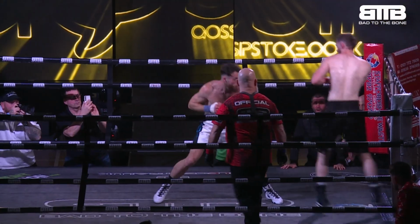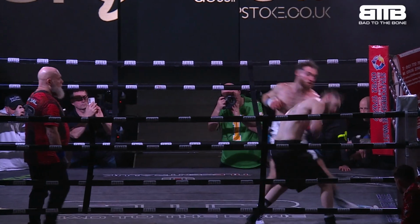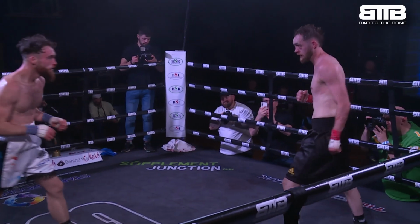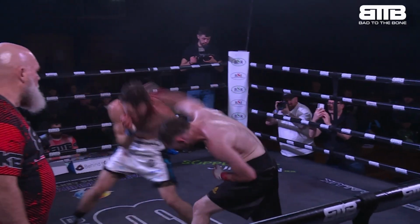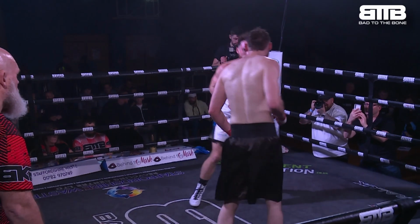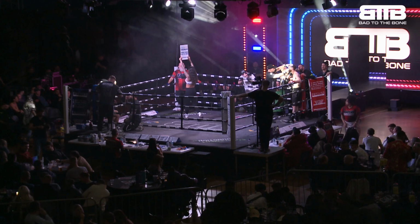Do you think that's a Powell round? I would still give it to Galbraith. I would still give it to Galbraith, but he's nicking the rounds, though, isn't he? Yeah, the gap is closing, it seems, as the fight moves on. Yeah, that's the best way to explain it. The gap's closing. I thought round one was pretty clear cut, and then each round's getting tighter and tighter.